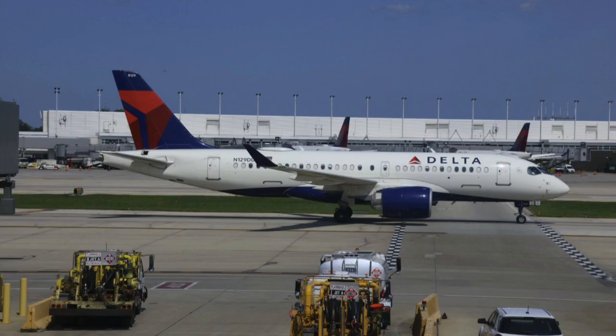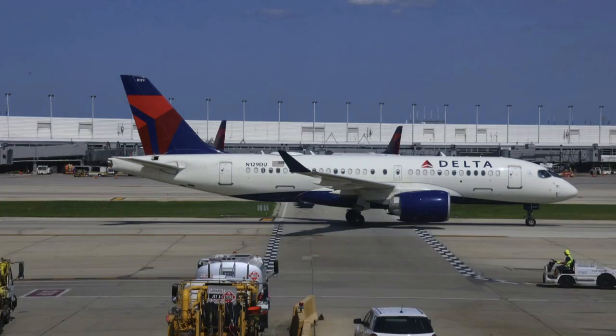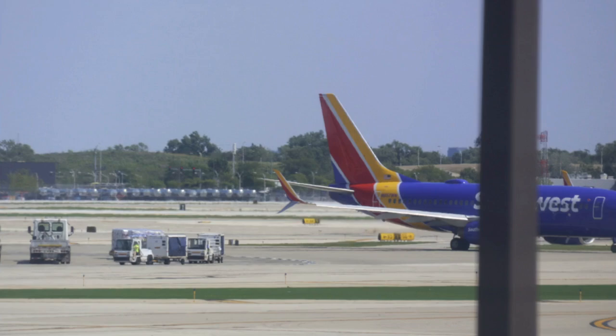Delta A220-100 looking super strong right here as well. Love the look of the A220. It's a really sleek plane. I hope to see more airlines get it here in the future. There's the Southwest 737. Not the prettiest shot in the world, but it happens to the best of us.